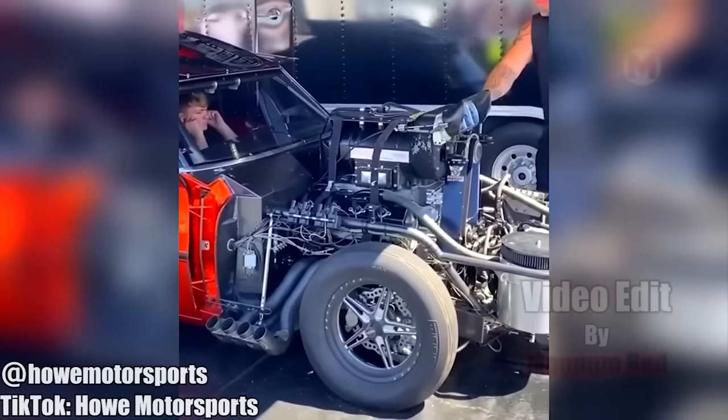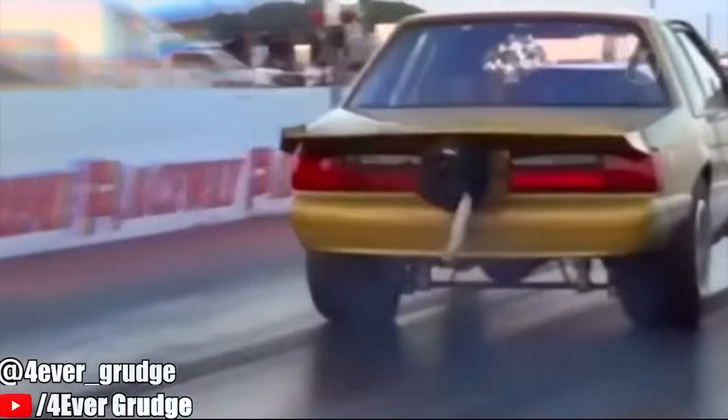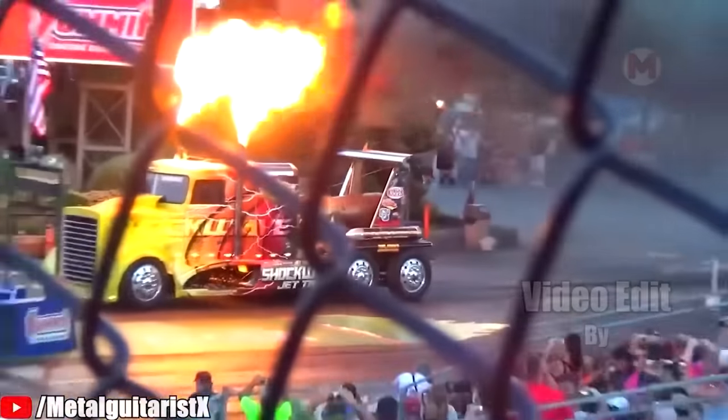These geniuses from Howe Motorsports can easily assemble the loudest car for you. Racing Mustangs have a lot of explosive power that sometimes leads to similar incidents at the start. As you can see, the best name for this shockwave jet truck is a truck from hell.